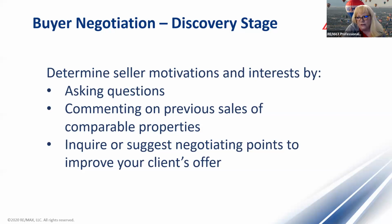If you're listing a house and 3 out of 5 comps are asking for close with concessions, you're most likely going to get a buyer who's going to ask for concessions. So you need to be able to tell the seller that, and then inquire or suggest negotiating points to improve your client's offer. Okay.